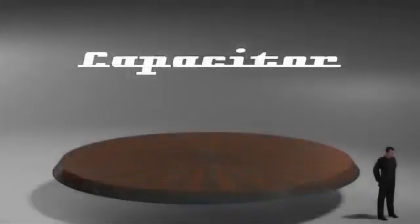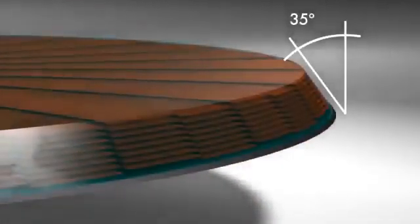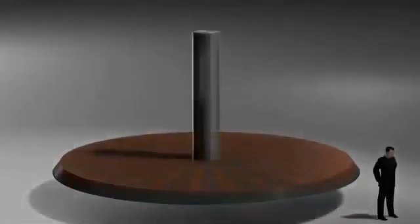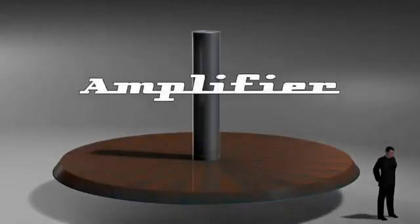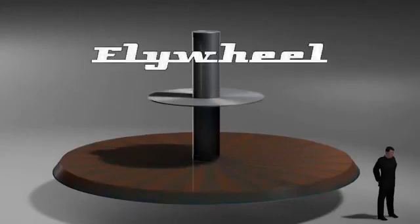From everything I've been able to gather, it helps to understand what some of the components are. There's a large capacitor array on the bottom of the craft. In the smallest version, it's 24 feet in diameter. The outer edge of the plates and the capacitor section itself are shaved off at that same 35-degree angle. So you have a series of plates that are progressively smaller as you get higher and higher in the stack. And there's 48 sections that are all set up like that. Through the middle of the crew compartment is a central column that's called the amplifier section. On the very center point of that column is what looks like a large 9-foot diameter flywheel type mechanism.